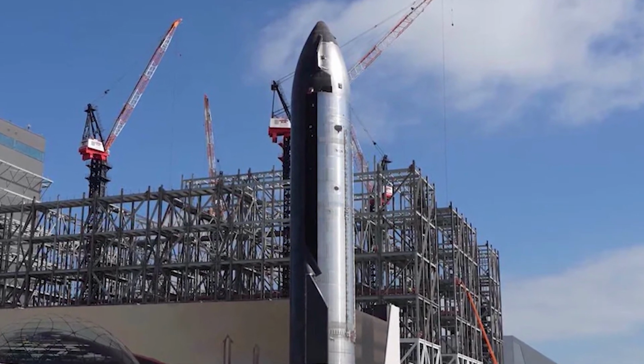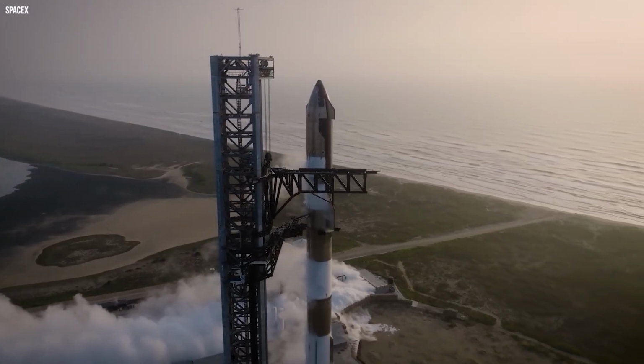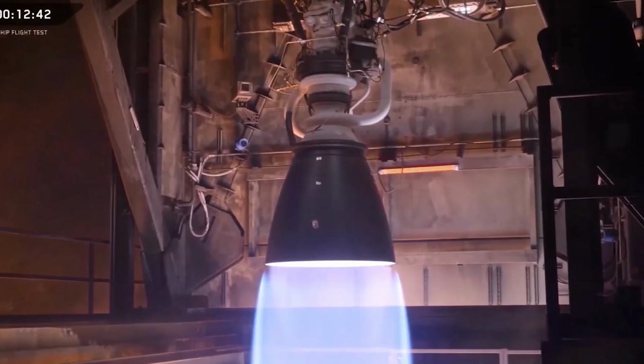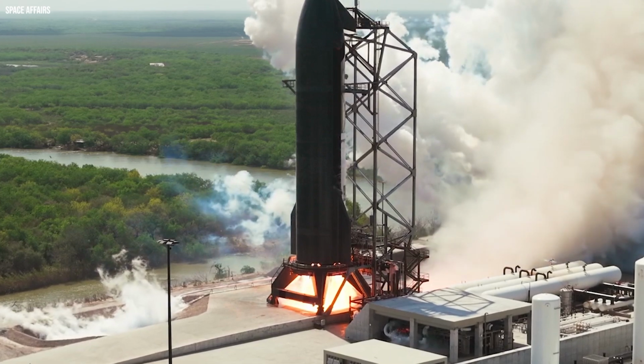What comes next? Flight 12 is targeting late April 2026. It will be the first ever V3 flight. The objectives are ambitious. Validate the lengthened hull under maximum dynamic pressure. Test Raptor 3 engines under actual flight conditions. Continue advancing ship-to-ship propellant transfer.